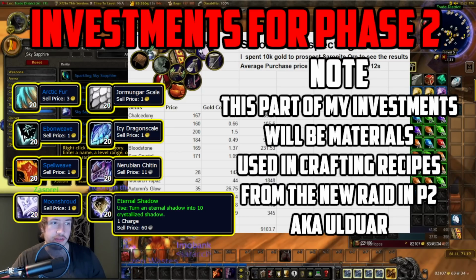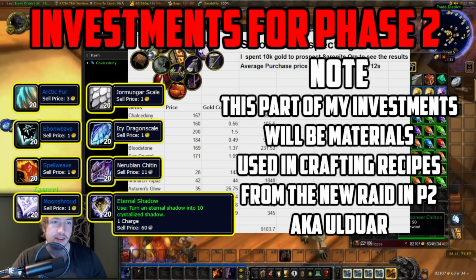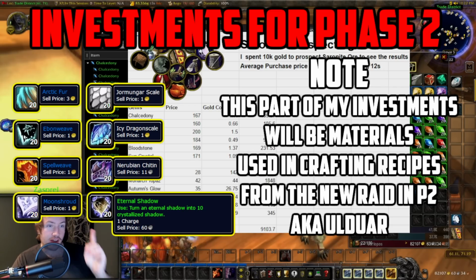This one is also using crafting recipes from Ulduar, quite a few of them actually, and you need several of them as well. And this is probably the cheapest Eternal right now on the auction house. Well, that one, and for some reason Eternal Life as well, and even Eternal Water. So yeah, these are very cheap. Either way, here they are in the investments. I kind of put those logos over my face, but it's okay.